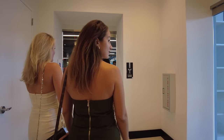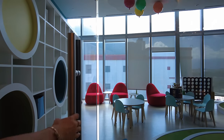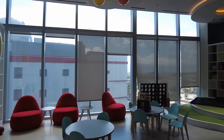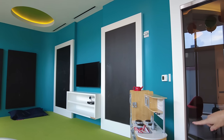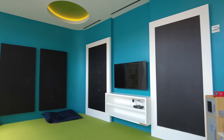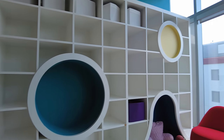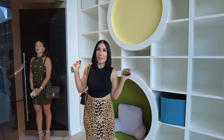This is another guest space, the playroom. They have chalkboards they can play on, they can watch movies. There's a kitchen too if they want to cook. My daughter loves it in here and she actually sits in these little cubby holes. A lot of people, if they have big families, will have the nanny come with the kids and the parents can go work out or go to the pool.